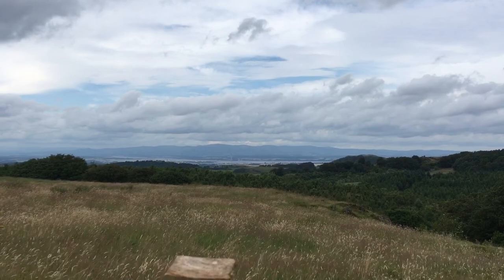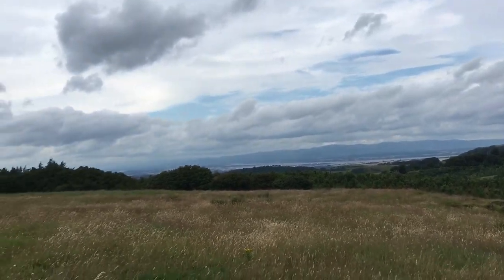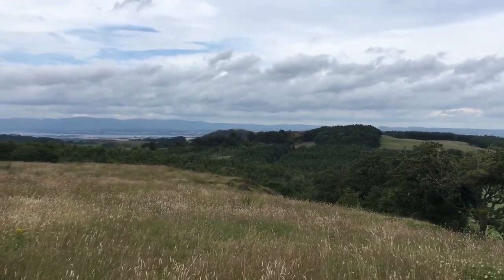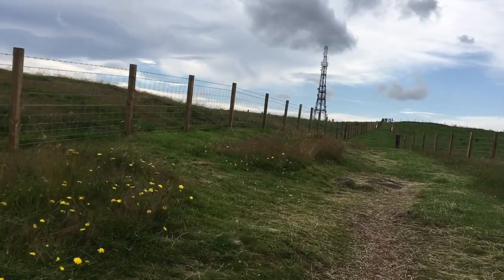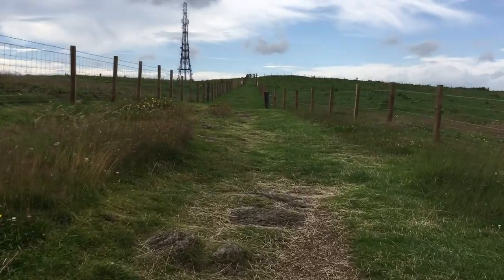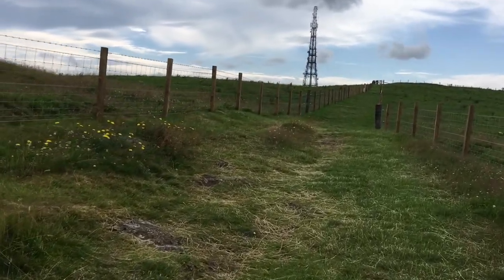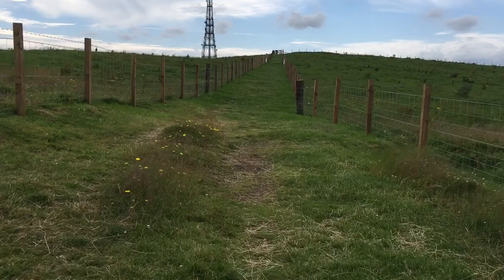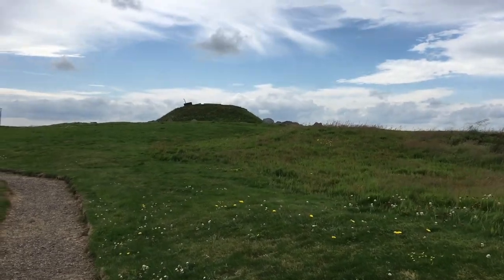I'm sure that's Fife over there. I'm not even at the top yet, and you're getting pretty impressive views so far. So I'm just going to continue on this way. Yeah, the worst bit of the climb is the stairs. What I've come to see.